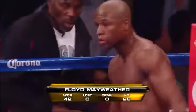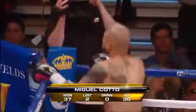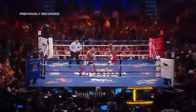Cotto, the former WBO 147-pound champ and the reigning 154-pound champion. He's had 4 world championships, Miguel Cotto. All right, here we go. Floyd Mayweather decked out in red leather trunks with white trim.